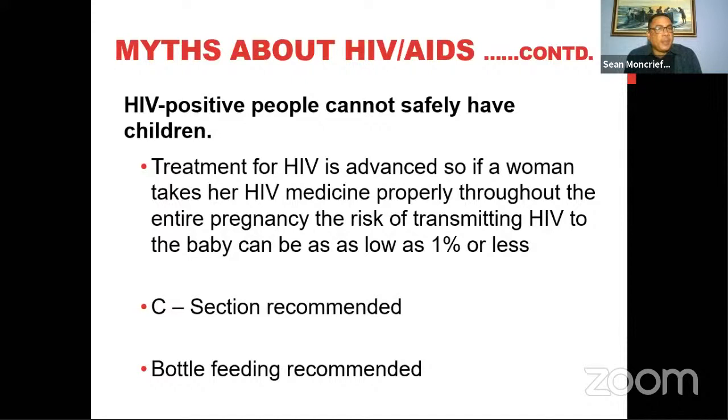The recommended mode of delivery is really C-section, okay? Yes, natural delivery is possible, but that is really for women whose viral load is what we call undetectable or very, very low. But in general, C-section is the recommended route of delivery.